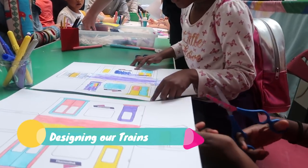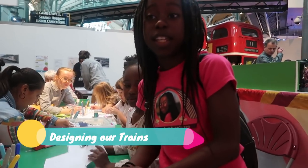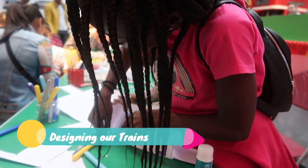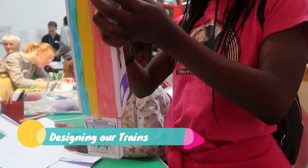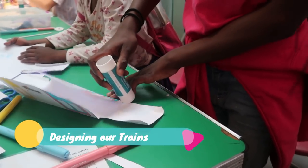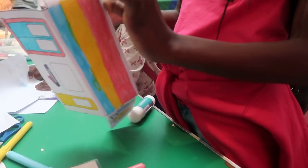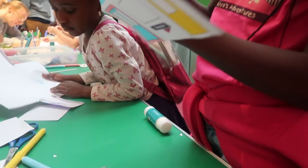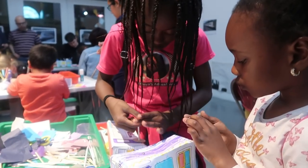Time to cut. You have to use safety scissors, guys. Now, right now we're gluing all the pieces together so it can look like a real train. This is so fun. This is hard. I think I need more glue. Okay, I've done one side. Now let's see if I can do the other side. I've done it! Now let's put our wheels on.